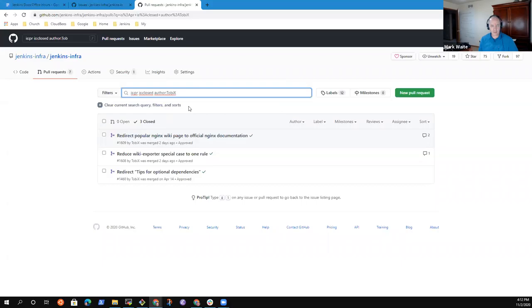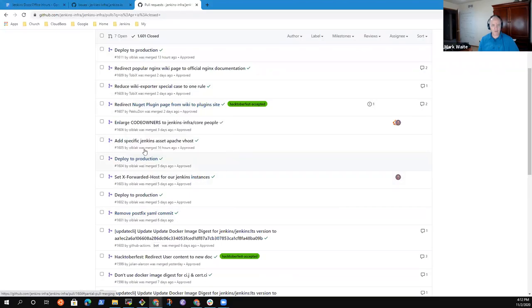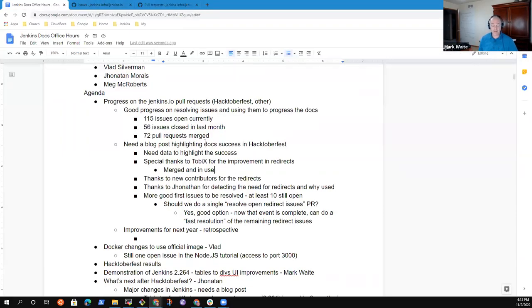Now let's look at the other closed ones because there should be one pull request which says go to production. 5 days ago, 13 hours ago. So yes, it is in production. So those redirects from his pull request are merged in production.